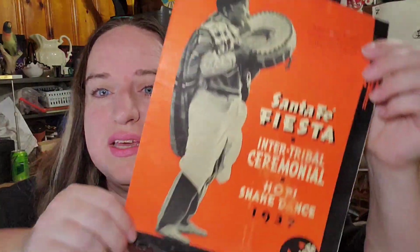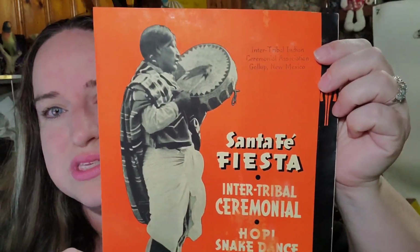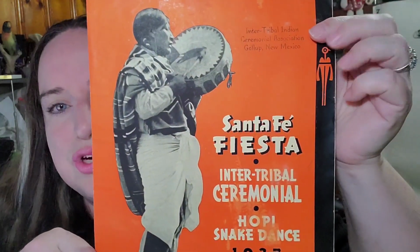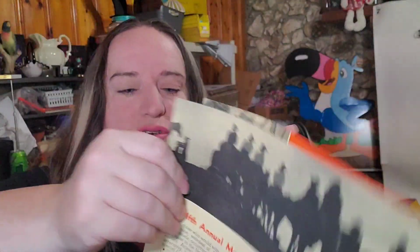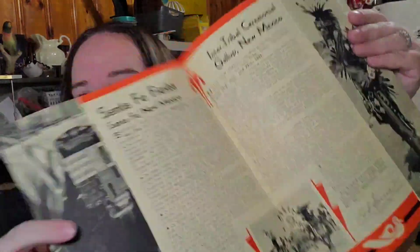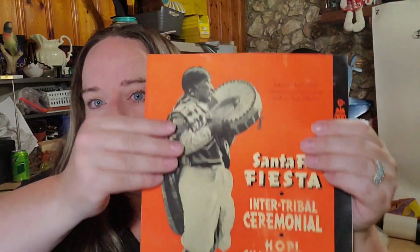So this is another of the booklets. This one is from 1937. Pretty cool. Santa Fe Fiesta, the inter-tribal ceremonial between the Indians. And it's got like the Santa Fe Dude Ranches, just a little informational brochure. Nothing, you know, really spectacular. It's pretty cool though, just looking through this stuff. So less than $1 in. This wasn't even listed a day, and it sold for $10 plus shipping. Buyers $13.68 all in. So I will put cardboard on either side and put that in an envelope to make sure that it stays stable during shipping.